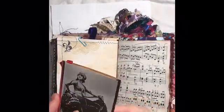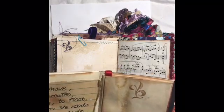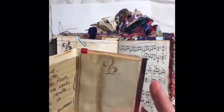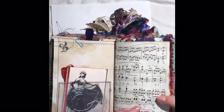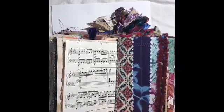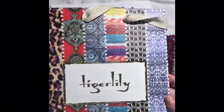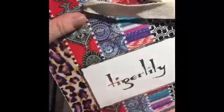And this little extra gypsy booklet. To move, to breathe, to fly, to float, to roam the roads of lands remote, to travel is to live, says Hans Christian Andersen. And it's just a pull-out little booklet here with colourful paper on the back and a flower.